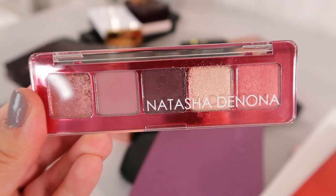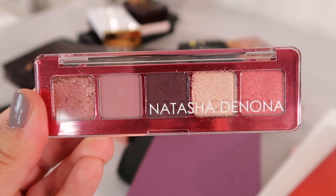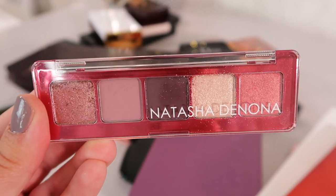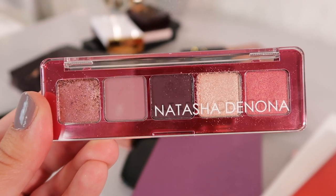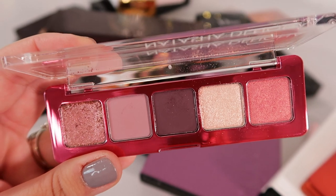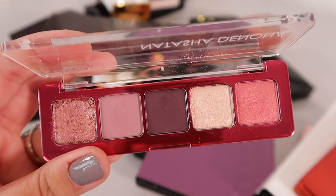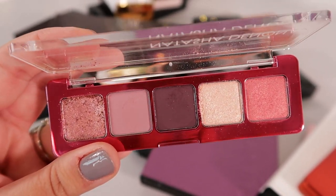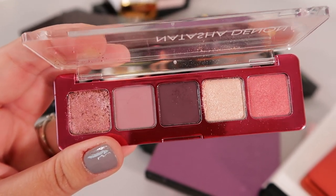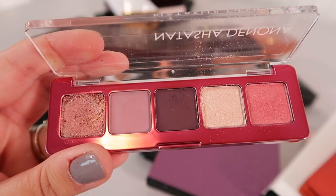All right, here we have the mini love palette. Now this is actually fairly new as well. It's a couple of months old, maybe a month now. So it's very, very new, but this is also one that I really, really love. I have to be careful here because I do have quite a few pink palettes, so I don't want to accumulate too many, but this is one that I absolutely love. I think it's perfect for travel because it's so tiny and cute. And I absolutely love the colors in here.